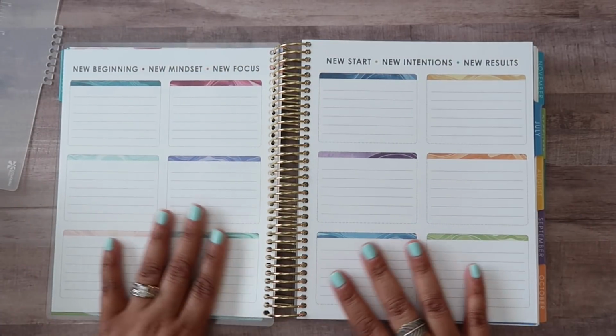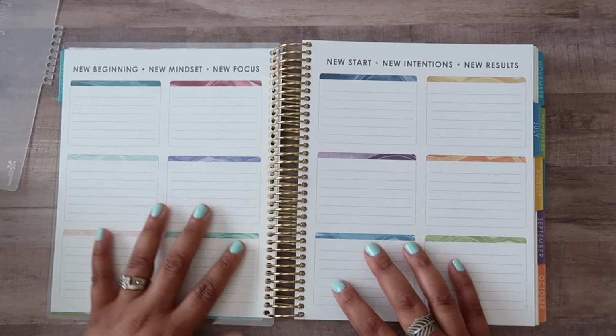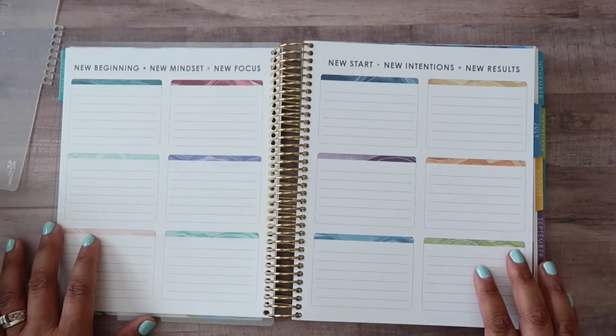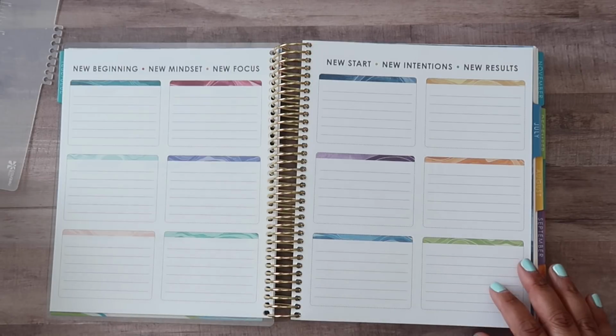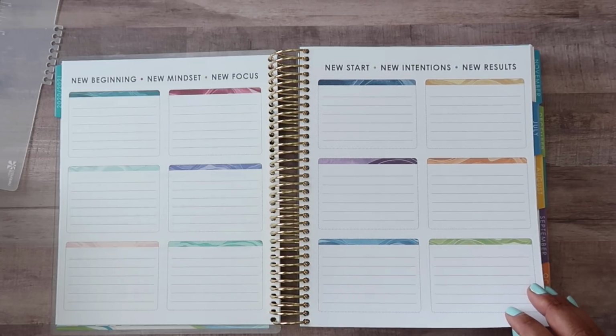Next up, you have this page. It's kind of like you could use this for whatever. You could use this to also plan ahead. You could label this with your months if you wanted to. You could do categories on here. I've seen some people do that for projects that they want to do throughout the year. I really like that they don't really tell you what this page is for. It is really truly up to you.